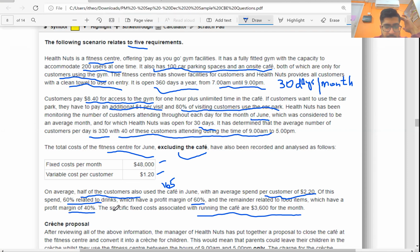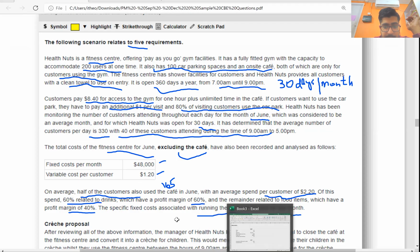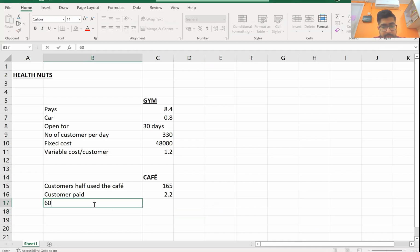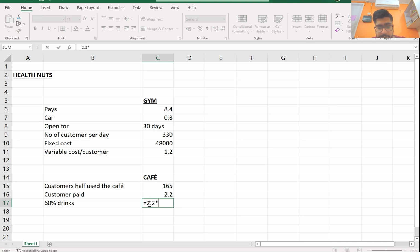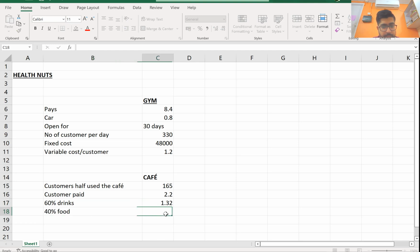Of this, 60% related to drinks, which have a profit margin of 40%. Okay. And food has a profit margin of 60%. That means the variable cost is going to be 40%, right? So from this 2.2, 60% related to drinks. So 2.2 into 60% is for drinks. Remainder 40% is for food. So 0.4 into 2.2 is for food.